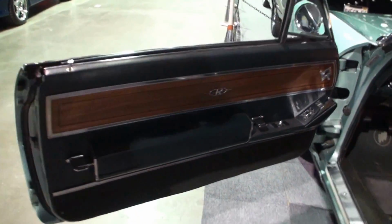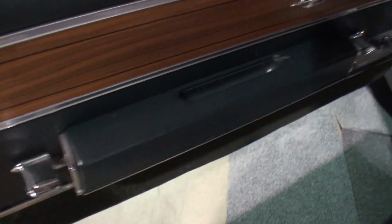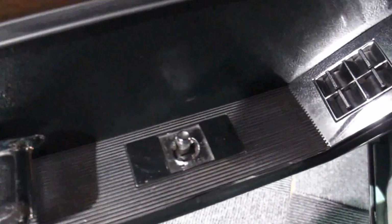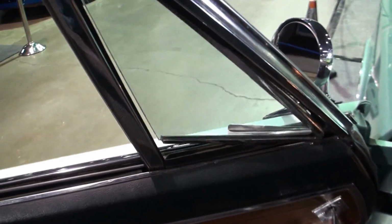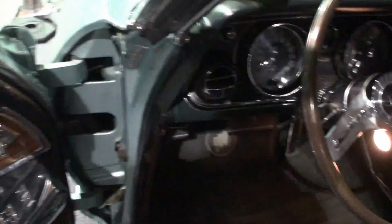Very, very nice. The first thing I notice is the rear seat for the person in the back. And then the front seat, the Riviera emblem. This is pretty classy for this time period. Power windows, power vent windows, power seat. Rear vent window. Go ahead. Oh, that's way too cool. Wow. Yeah, that's one of the nice features.